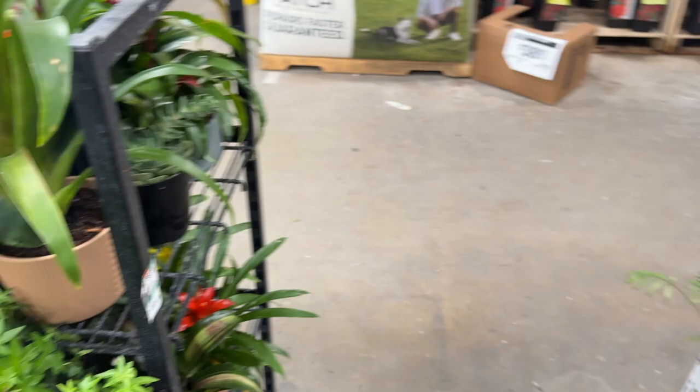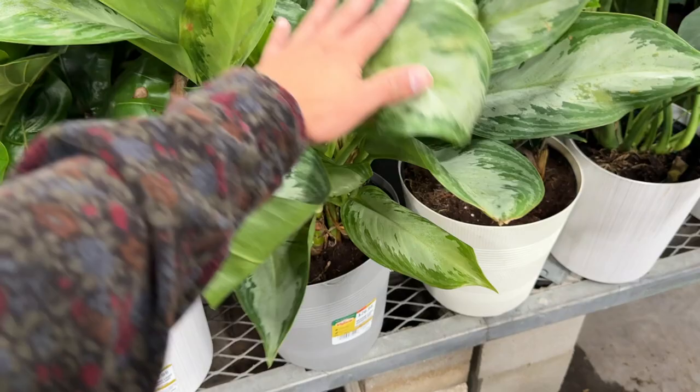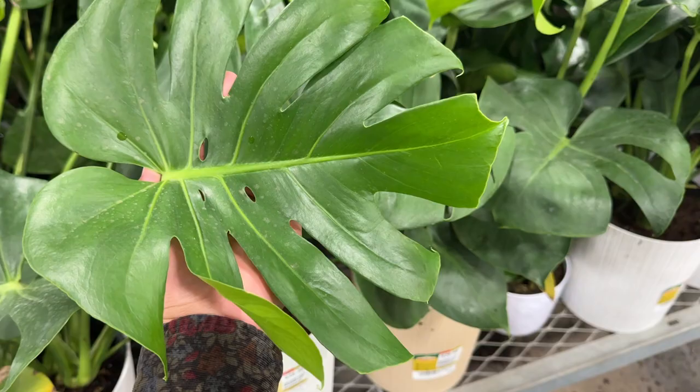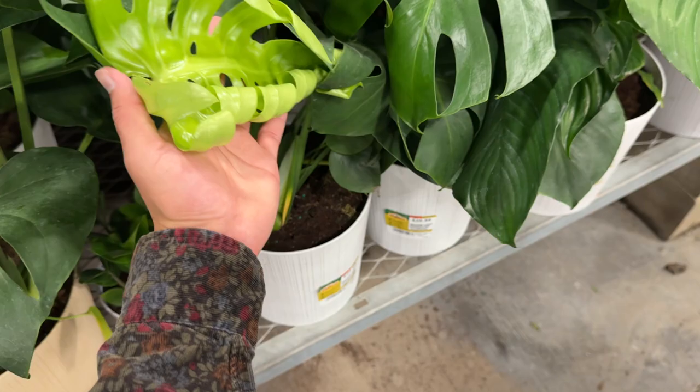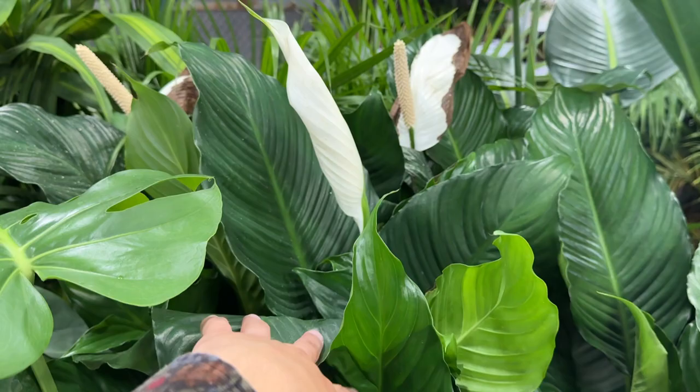They got some rubber trees for $27, fiddles for the same price. This massive aglaonema for the same price. That's pretty good. ZZs, the monsteras. Every time I go to the store, I always go straight to the monsteras deliciosas. Oh, there you go. Oh, look at this flower. I feel like I just exposed it, the way I just picked it up, look at that. Isn't that so fun?